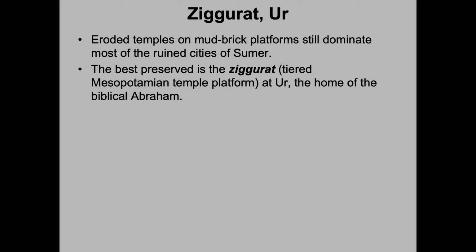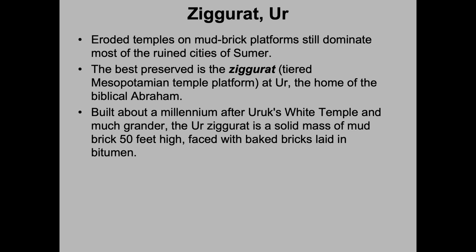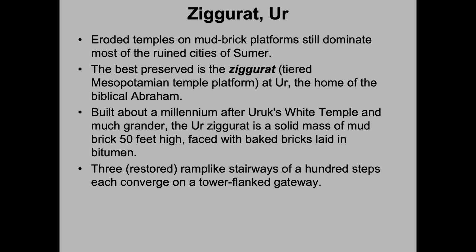The best preserved is the ziggurat, and a ziggurat is a tiered Mesopotamian temple platform. That's the definition, at Ur, and this was the home of the biblical Abraham. Built about a millennium after Uruk's White Temple, so about 1,000 years, and much grander, the Ur Ziggurat is a solid mass of mud brick, 50 feet high, and it's faced with baked bricks laid in bitumen, so to kind of help them stick on.